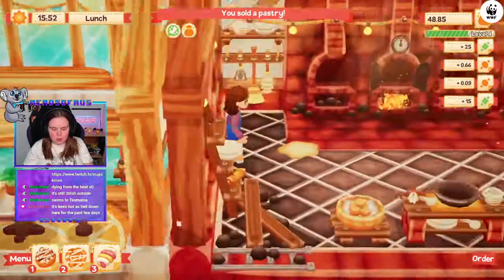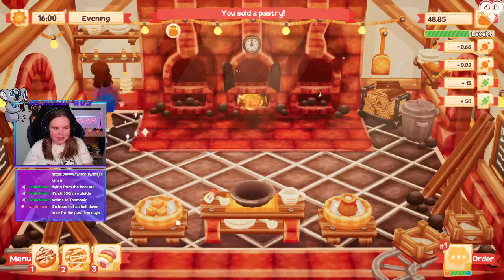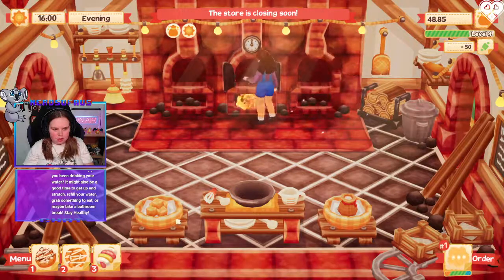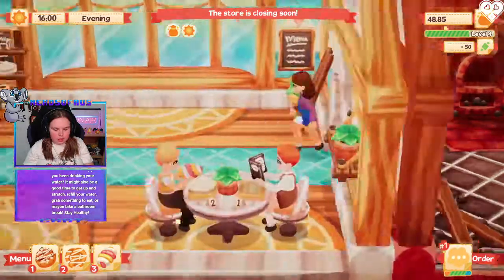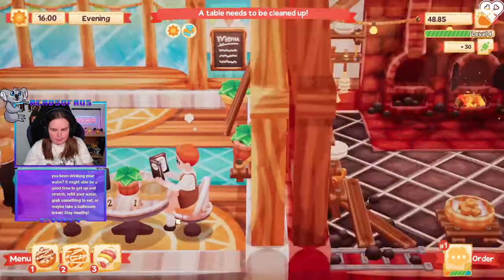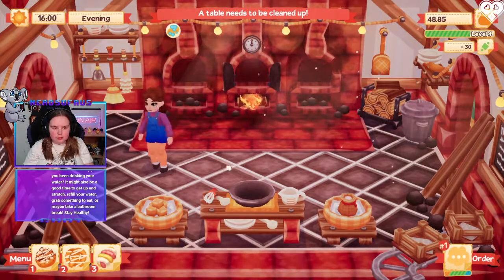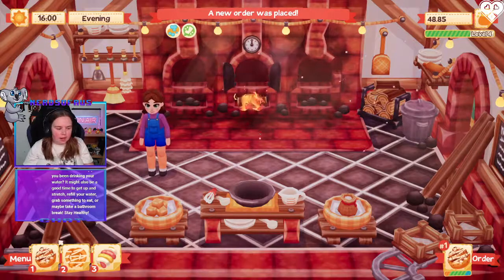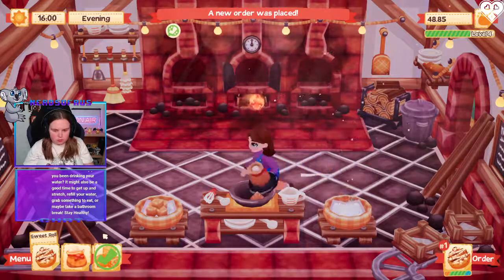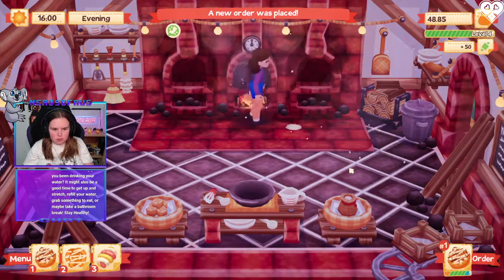It would be funny if, when you walked in the spill, you fell over. I do like that it slows you down, though. Okay. Do I need to clean up a table? Hydrate! Alright. Sweet roll. Ah, spill.